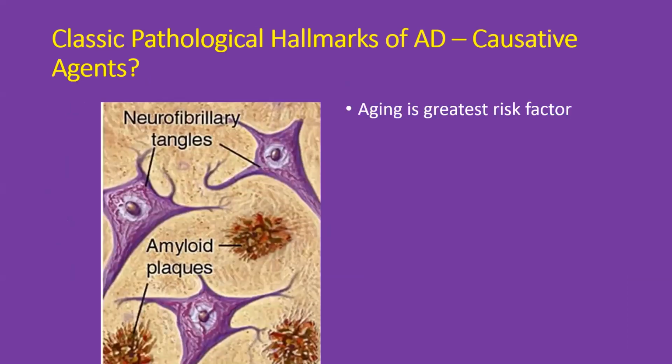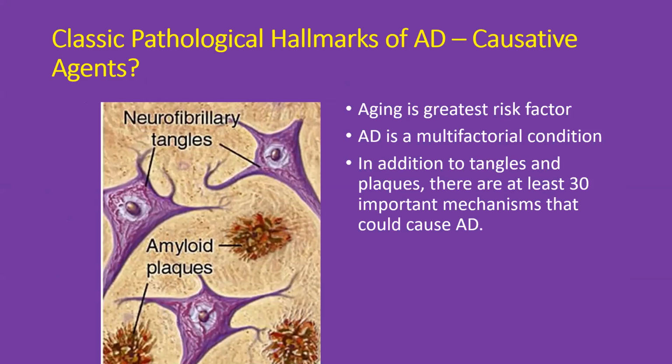So what causes Alzheimer's disease? Well, aging is the greatest risk factor, but we know that Alzheimer's disease is actually multifactorial. And what we mean by that is that there are probably several different causes. In fact, some people, including in my view, have thought that there's at least 30 different important mechanisms or processes that can contribute to Alzheimer's disease.